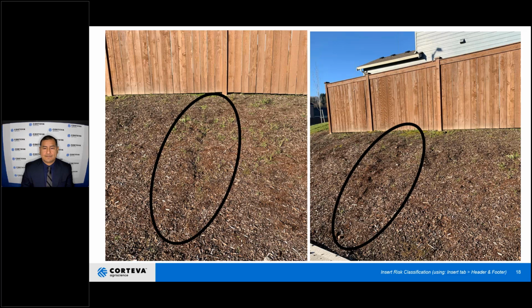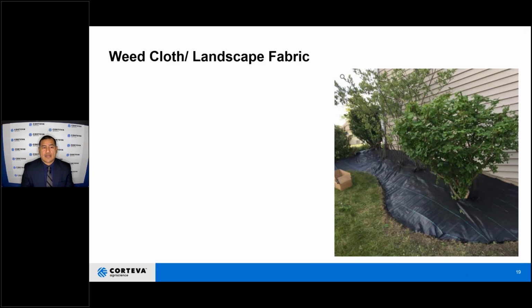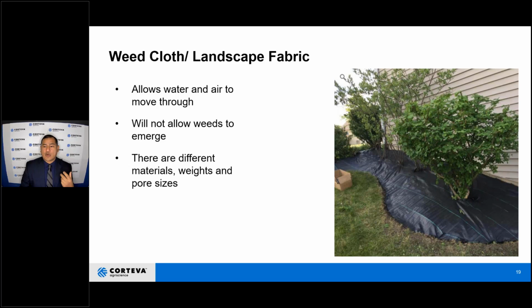We can also use weed cloth or landscape fabric. Here's an example here. What the weed cloth is actually doing, instead of removing that ideal environment for germination, what the weed cloth is going to do is physically keep the weeds from pushing through. Those weeds are still going to germinate underneath that fabric, and they're going to be trying to find a place to come out. So it's really important then that we have fabric that is sturdy and that doesn't tear easily and that it doesn't stretch.